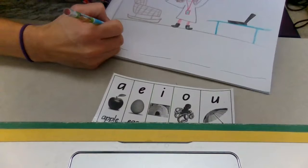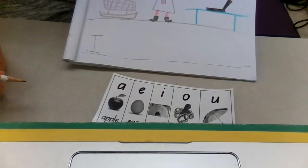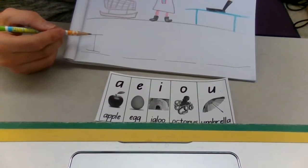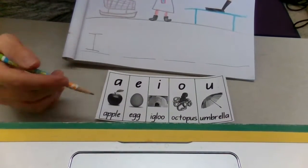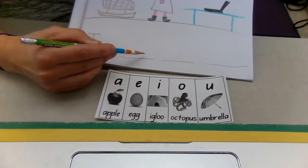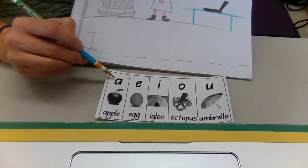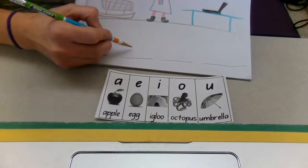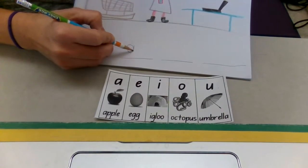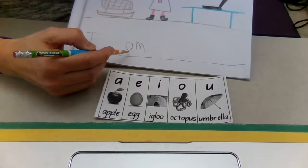I, that's a sight word. It has to look like that. It always has to be like that when it's a word. It needs to be capital. Am. It's a sight word, but I really want you to hear the vowel. Am. I am.